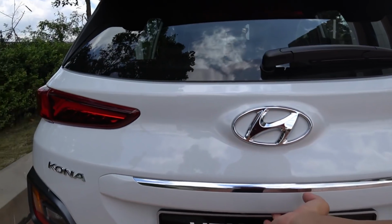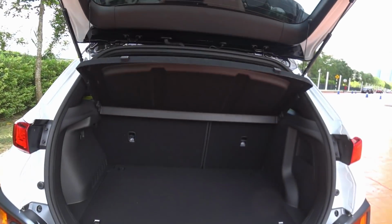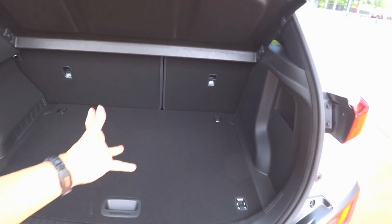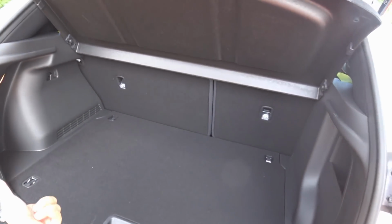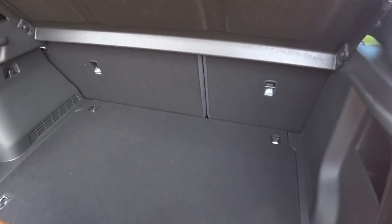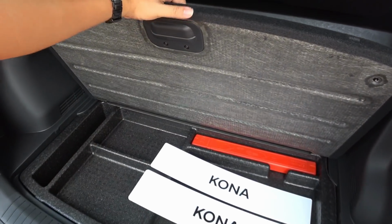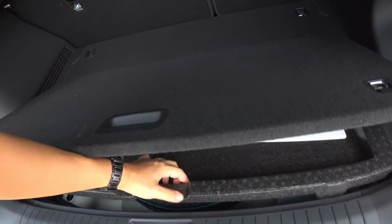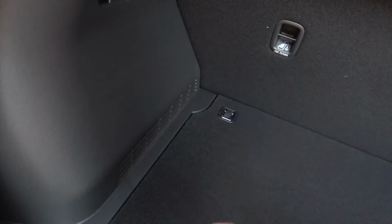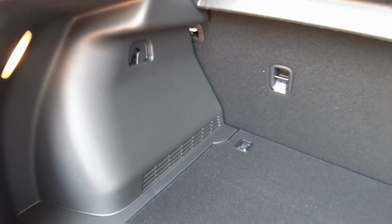Let me just pop the boot. Okay, open this up. Well, this is not that big a boot space, to be honest. But you've got a hidden compartment inside here with this styrofoam tray. Is there anything under here? There's a space saver spare tire down there. Alright, you've got a compartment here as well for you to chuck away small items. And you've got this hook here for you to hang your small packets of groceries.